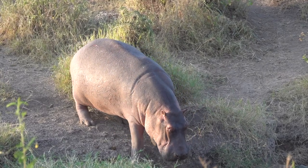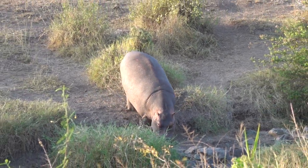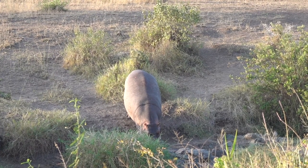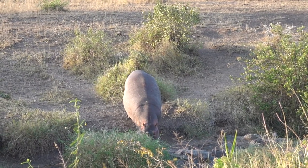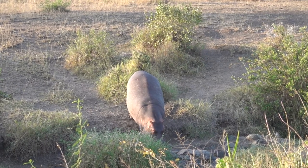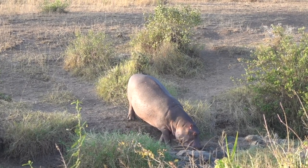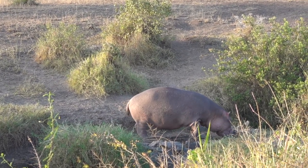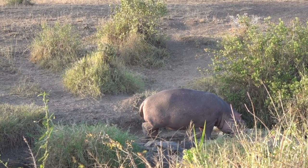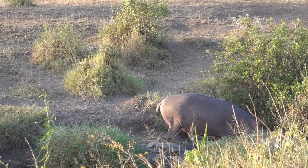The average mature male hippo length is 3.5 meters, or 11.5 feet, while it stands 1.5 meters, or 5 feet, at the shoulder. Mature males can weigh as much as 3,200 kilograms, or 7,000 pounds. We can note that females are about 30% smaller than males.